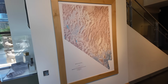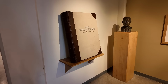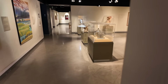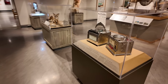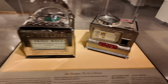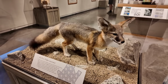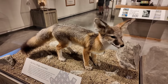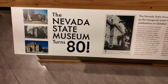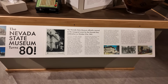And this is the state that we are currently educating ourselves about. So we start out here with our Nevada stories, objects found in time. Look at that, the first thing, the slot machine there, gambling a huge part of Nevada history. This is the kit fox. It says it's smaller than any other species of fox in North America, but has the largest ears of any fox in North America. It says here the Nevada State Museum is 80 years old. It opened in 1941 in this very location.